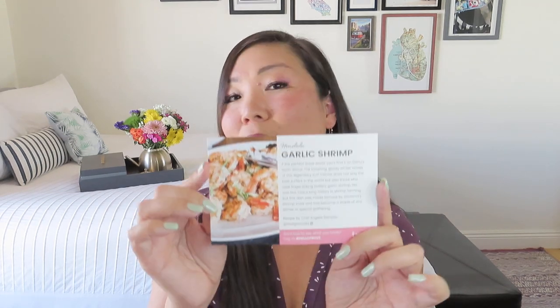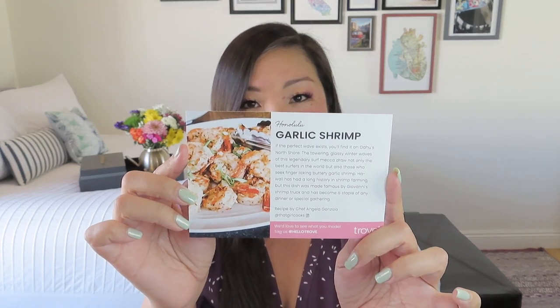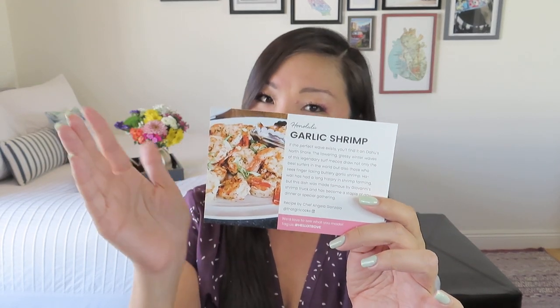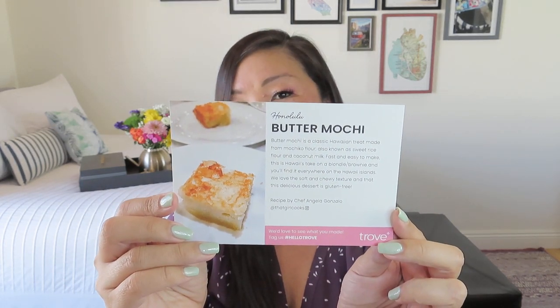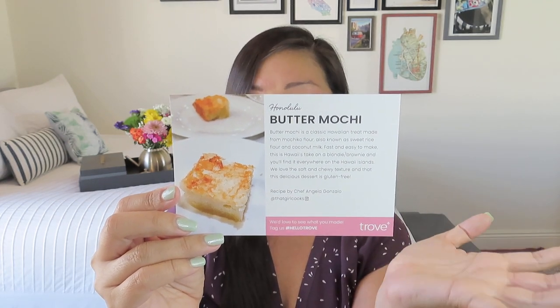So again, you can actually do these recipes without tuning into the video, but it's just so much cooler to interact with the chef. Then we have that garlic shrimp, which I always think tastes best when you're getting it from a food truck right after getting out of the ocean on the beach, but I'm sure this will be delicious as well. Maybe with some, again, white rice. We have white rice with every meal there in Hawaii, and some mac salad. And then finally, the butter mochi, which is a good example of another culture influencing the cuisine there. So of course this comes from the Japanese influence. So very excited about this box.